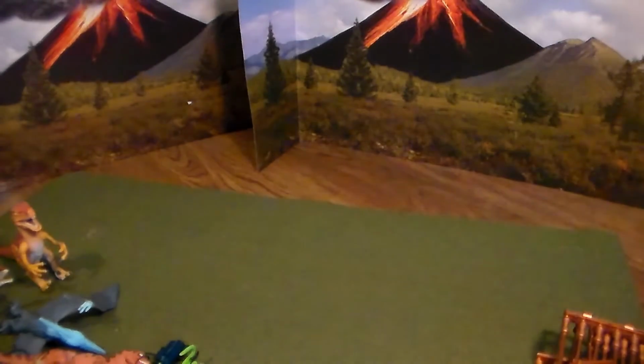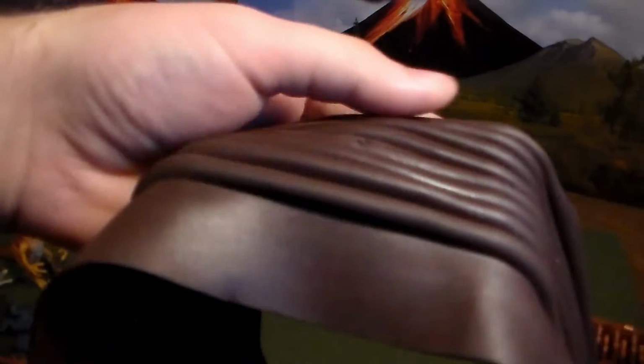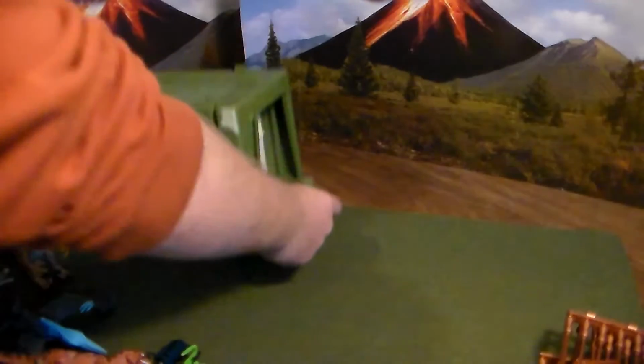I am only missing one missile from this thing. One missile, that's it. Other than that, it's complete. Oh, this right here is part of the Jurassic Park gate, and this right here is all the equipment from the capture copter that I have up on top of the display stand. Thought I'd show you guys those bags because why not? So here's this rubber piece that goes in between the two carts.